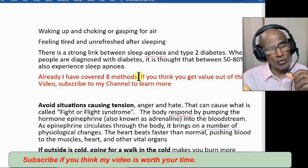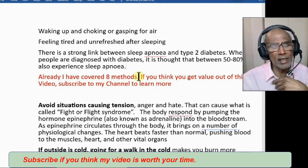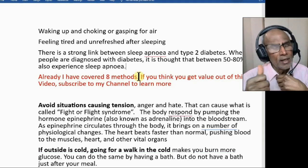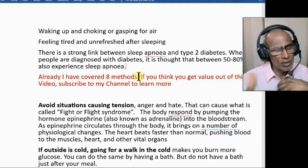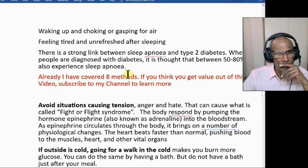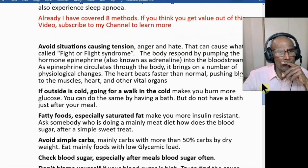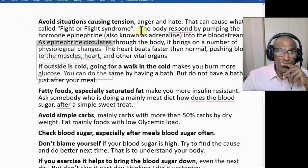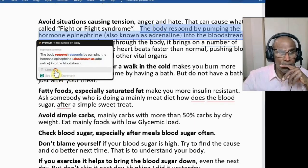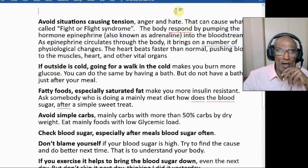However, you can also know because when you wake up, you don't feel that refreshed feeling you get after a good night's sleep. You still feel tired. Feeling tired, unrefreshed after sleep. Even when you wake up, you still feel tired. So there is a strong connection between not getting proper sleep and type 2 diabetes. About 50-60% or even 80% of people diagnosed with diabetes also have sleep apnea, meaning they don't sleep properly.